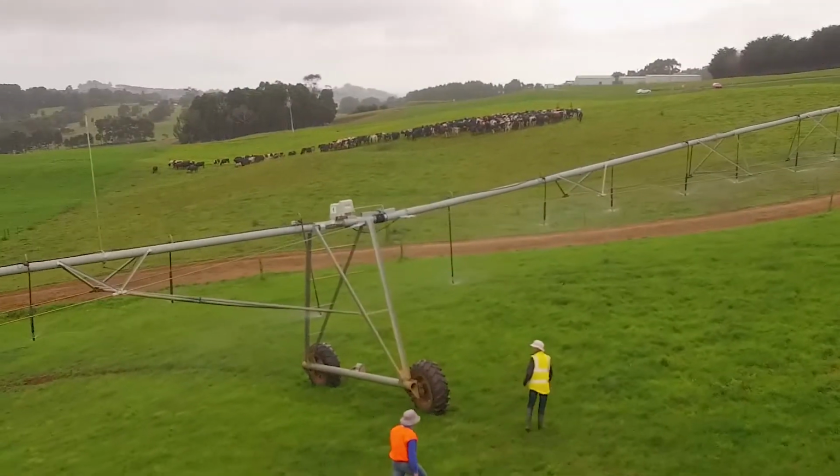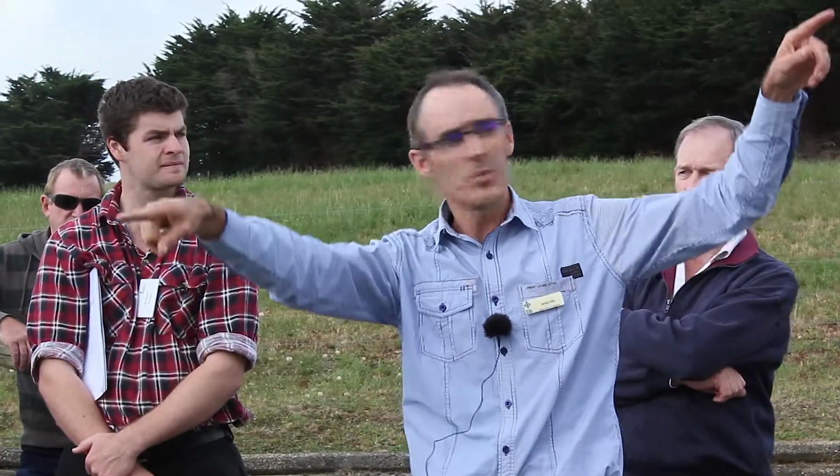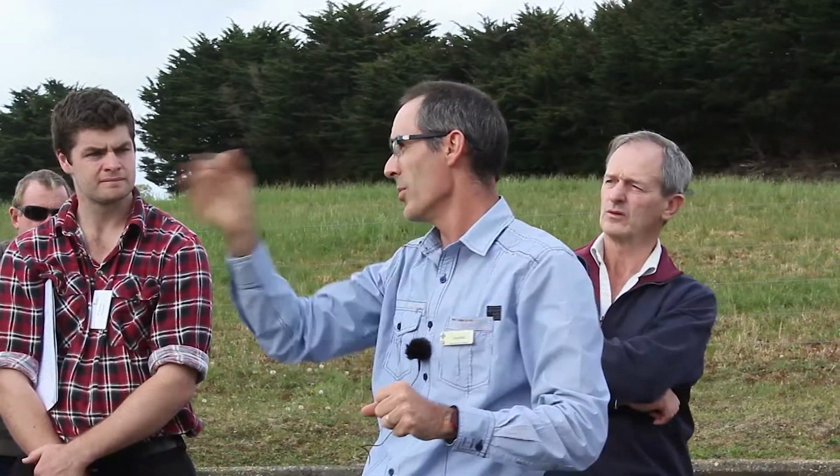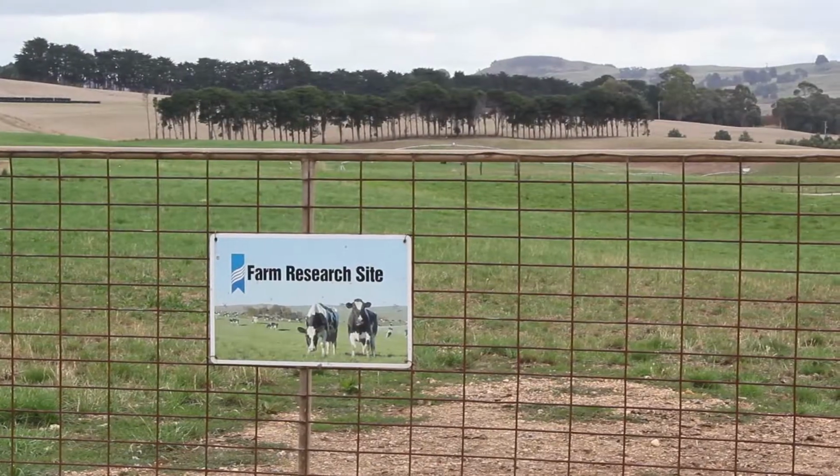Because of the topography, but also we've got an issue here with the amount of height. So from the bottom to the top of this is about 80 metres of difference. So having a variable rate pivot with a variable frequency drive means that we can actually water this in a more efficient way than if you just had a single pump and the same amount of application going on everywhere.